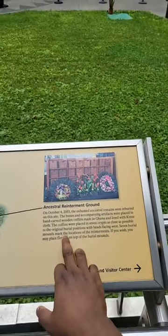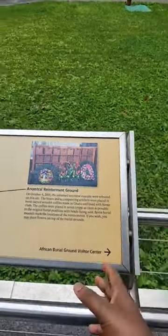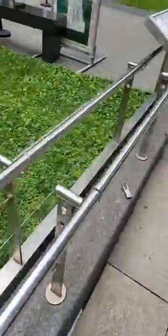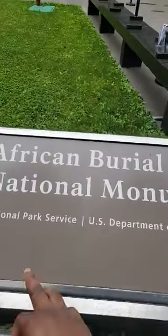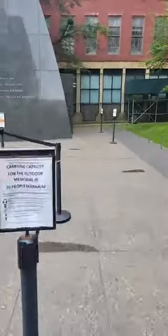7 burial mounds mark the locations of the reinterment. If you wish, you may place flowers on top of the burial mounds. Well, placing flowers on top of a burial mound is a Western thing. I'm not a European to be doing that. I'm an African. So for me, reflection is more important. Again, there's the African Burial Ground National Monument right here. So I'm going to take you to the monument proper, and hopefully I have service down there so you can see.